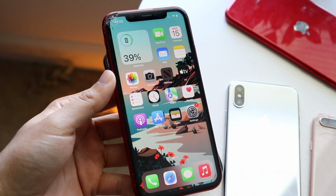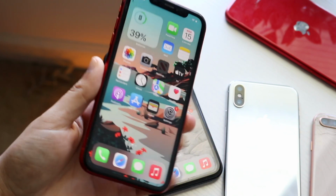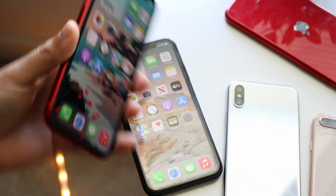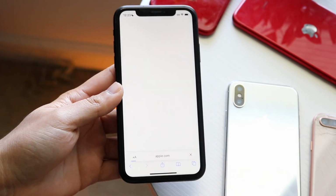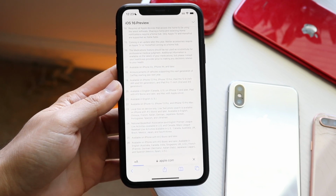So the fact that it has a broken display, I can really get over that, to be honest, and to repair that isn't really super expensive. But even for fully functional iPhone XRs, it's pretty impressive for the price tag you can get these things for.